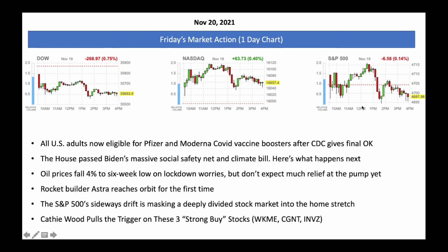So with that, from a major news perspective, all US adults are now eligible for the Pfizer and Moderna COVID vaccine. This is great news for the folks who want to travel and really have some fun. They can take this booster shot, and they can be a little more comfortable and do a little more traveling.